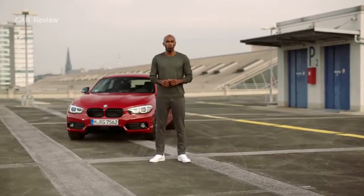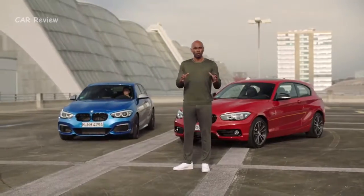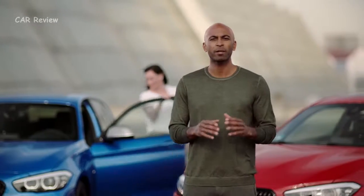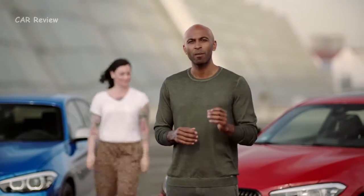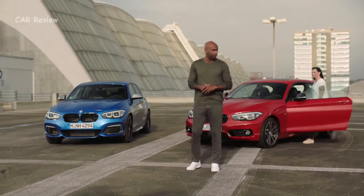With the new BMW 1 Series, you can choose between diesel and petrol engines with 3, 4, or 6 cylinders and a broad performance range that spans from 80 kilowatt or 109 horsepower up to the striking powerhouse model, the BMW M140i, with 250 kilowatt or 340 horsepower. Having fun?